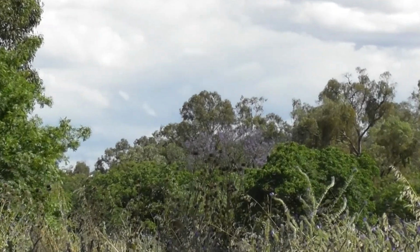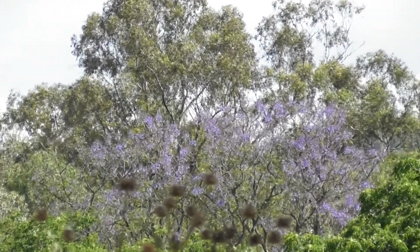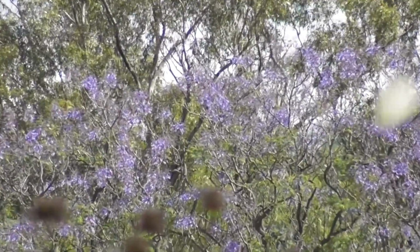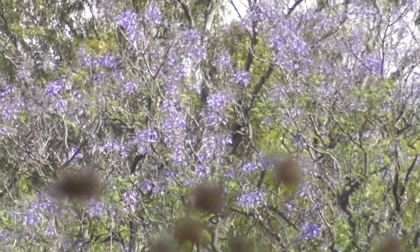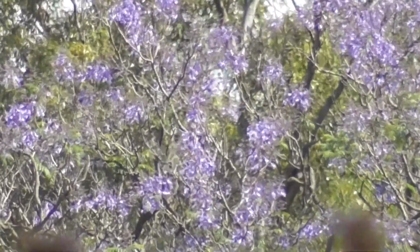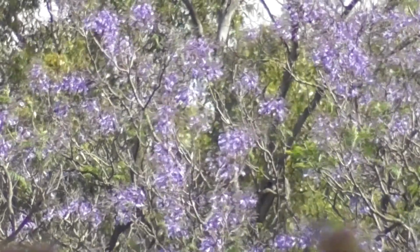Look, it's just about jacaranda time again. Nearly time, the flowers are just about opened up. Aren't they gorgeous? Jacaranda time, like Grafton. Grafton has its jacaranda festival. Pretoria has its beautiful jacaranda festival. Isn't it wonderful? Well, it's not in full bloom yet, but it will be in a day or so.